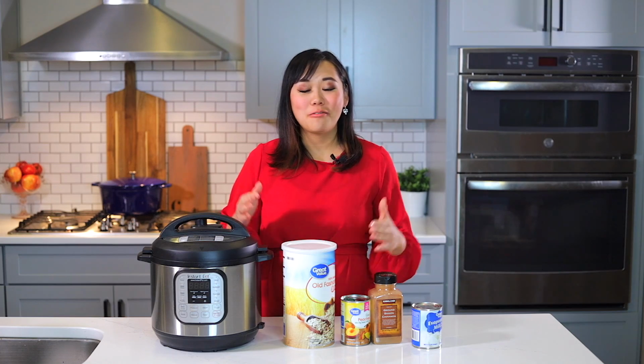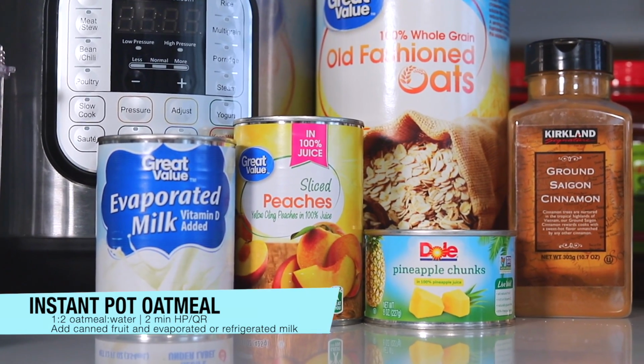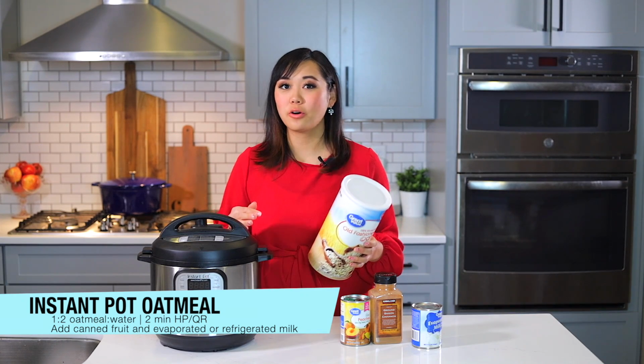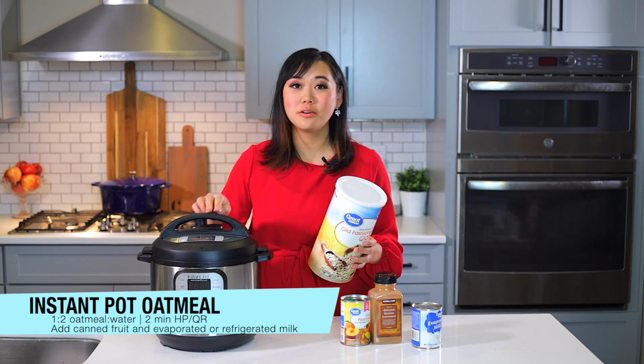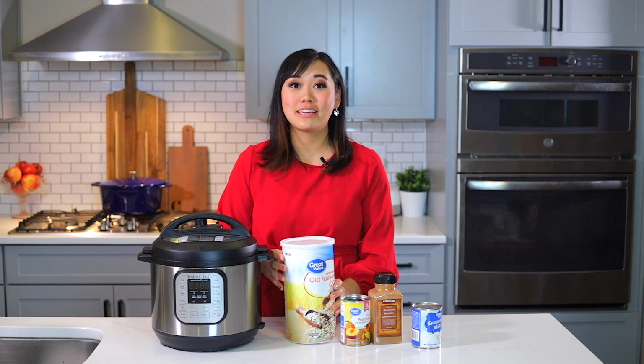First off, we're going to start out with Instant Pot oatmeal. So all I do to cook my oatmeal is do a 1-to-2 ratio of water. So how about 2 cups of oats with 4 cups of water in your Instant Pot for 2 minutes on high pressure with a quick release. That will make a lot of oatmeal for a lot of people, and it's nice because you can refrigerate it and eat it again the next day.